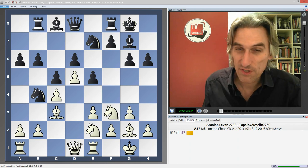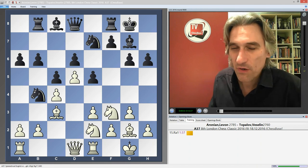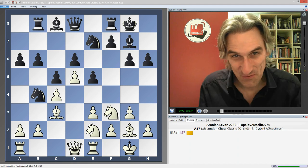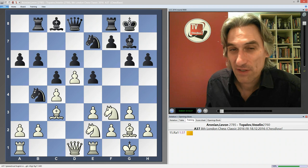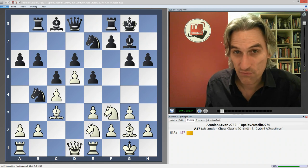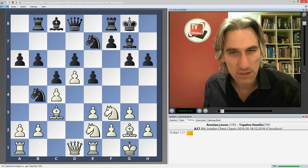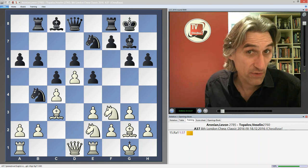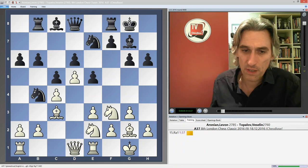They played for a long time, but in the end, Giri could not capitalise on his slight advantage, and that game ended in a draw. So, Wesley So is the winner of the London Chess Classic 2016, and a really well-deserved victory. He was only in trouble in one game quite early on in the tournament against Levon Aronian, but his defence in a very tricky situation was superb.